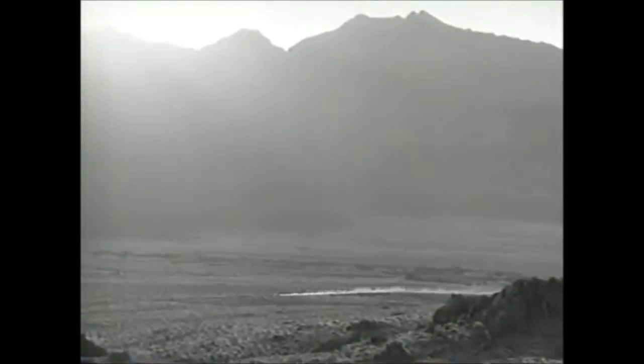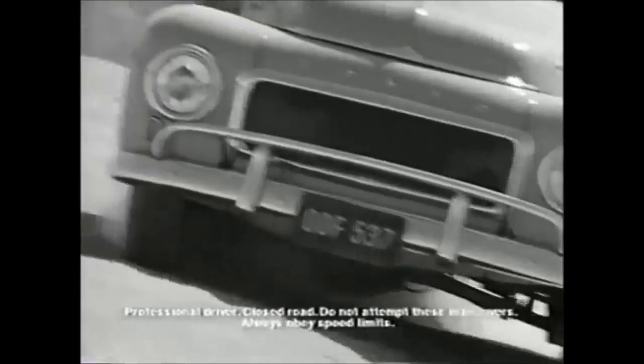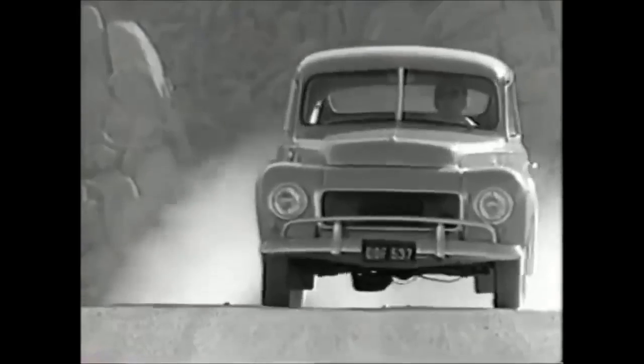September 1957. Road and Track on the Volvo 444. With a car like this, who needs a sports car?